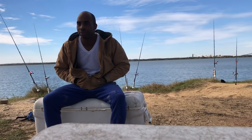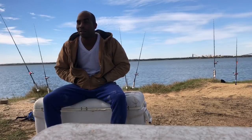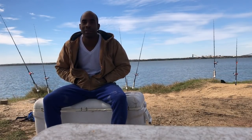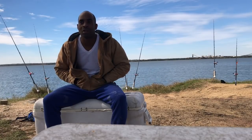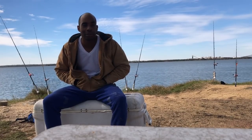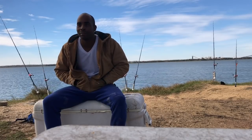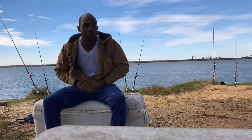I've used cheap ones, $25, to reels and rods that cost $250, $300. So I caught fish in all of them. Started off with spinning reels, now I use baitcasters. It's just my preference. They both catch fish, they both can cast far.